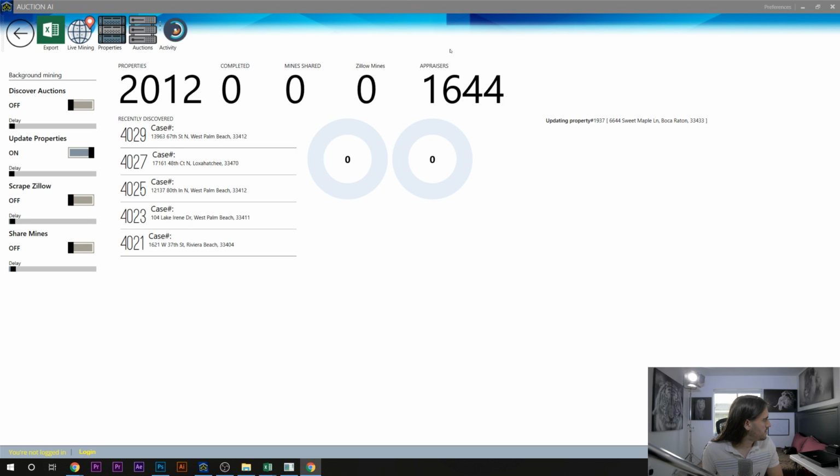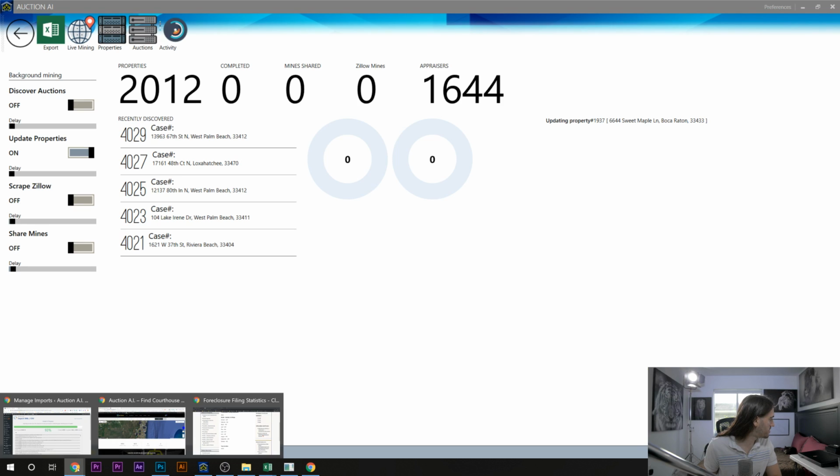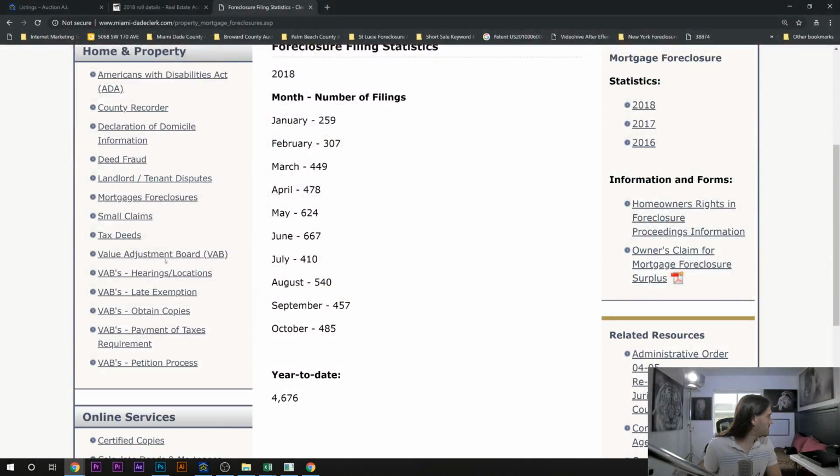What's actually happening right now is pretty incredible, and I don't think it exists anywhere else in the real estate market right now, and that's the ability to actively mine properties, mining the data. And the thing with the foreclosure auction, it's a right now kind of thing, as we can see. Are there still auctions going on? Let's put that up on the screen. Here we go.